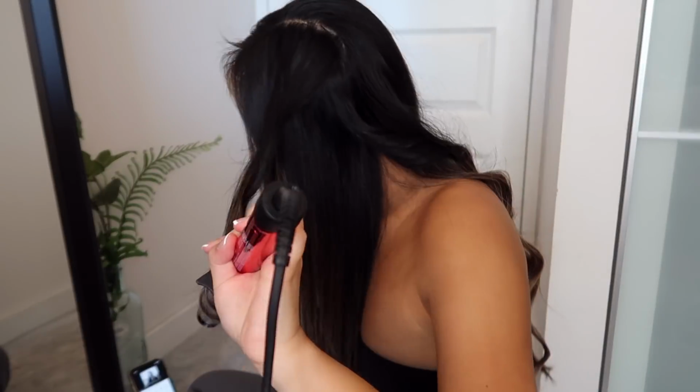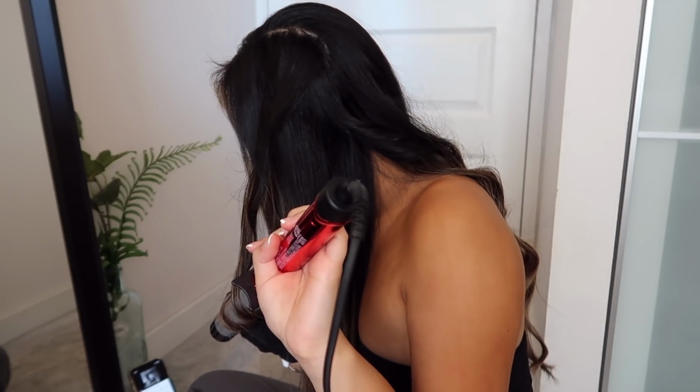curl it. Like this. Yep. So I'm gonna do that all around my hair. Okay, the hair is done. Yep, I still have this on. I'm gonna change into my outfit and then we're done with the quarantine glow up. That was fun. It was a lot of work.